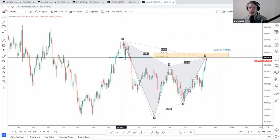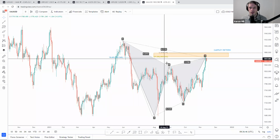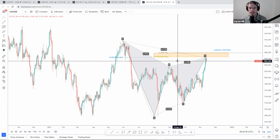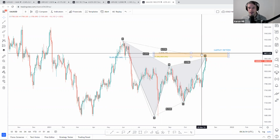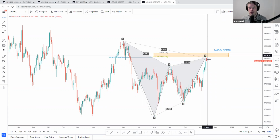the 1863 mark, which is also joined with a 100% Fibonacci projection, which is the AB equals CD equivalent, and also a 1.272% BC Fib extension at 1865. So yes, do keep an eye on this. This was highlighted both on Twitter and in the recent webinar, so do keep an eye on this.